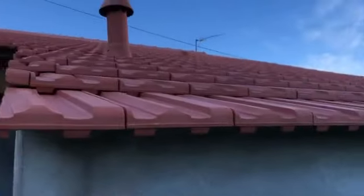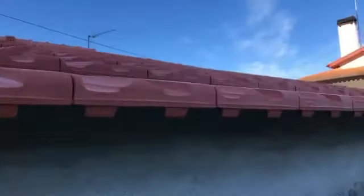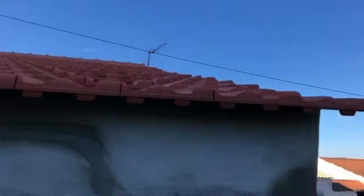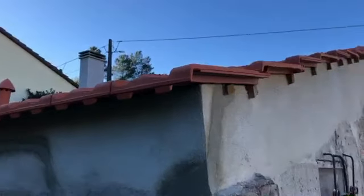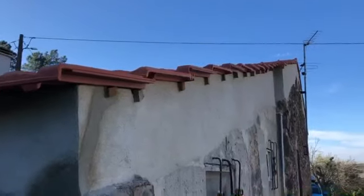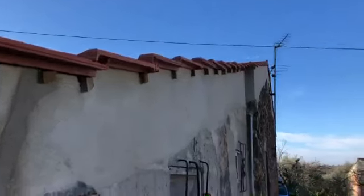I'll now do a walk around the entire roof. Now, when we arrived, there were some small cracks that appeared in the render. They've been back and replaced that. This is the side of the house. You can see the roof line going up. Walk through the side of the house and to the front view.